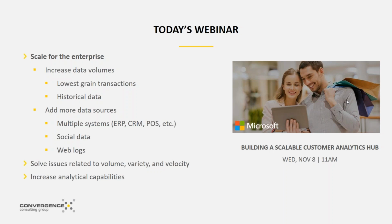And we'll get into some of the practical applications and ways to solve issues that are related to the volume, variety, and velocity of that data, ultimately driving towards some of the increased analytical capabilities that companies can take advantage of right now in the Microsoft Azure stack.